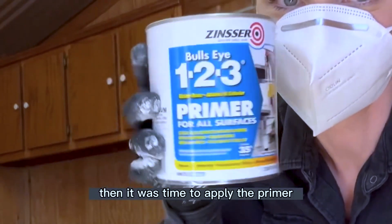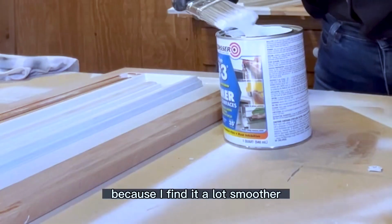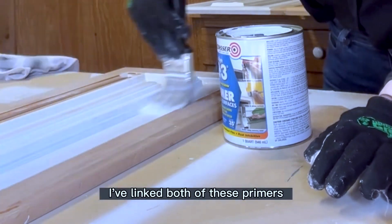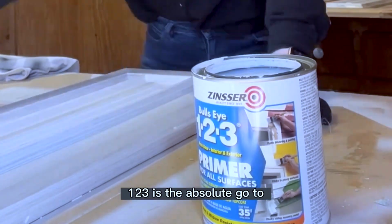Then it was time to apply the primer. Here are 2 different ones that you use. I personally like the one that you paint on because I find it a lot smoother, but you could use the spray primer. I've linked both of these primers below. The Bin 123 is the absolute go-to.